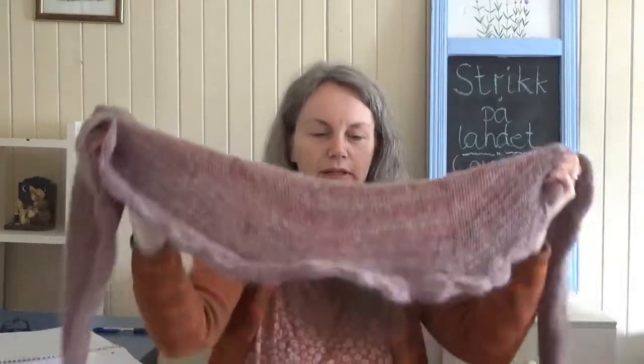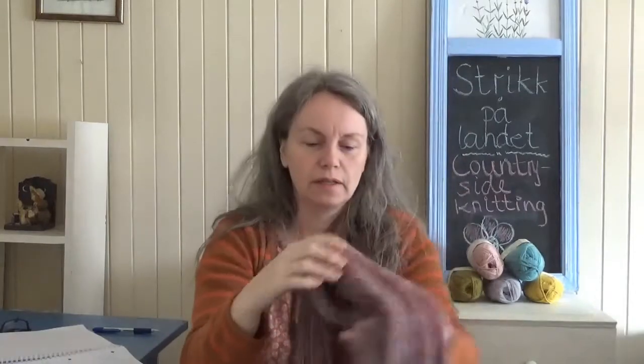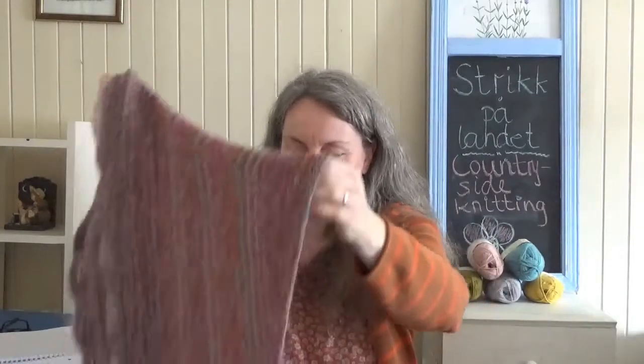And I wear it like this. And this is one of my favorites. I've used it a lot. It didn't go well with the colors I wear today. Kind of stupid to wear colors that don't match my shawls. Some of the shawls it matches.